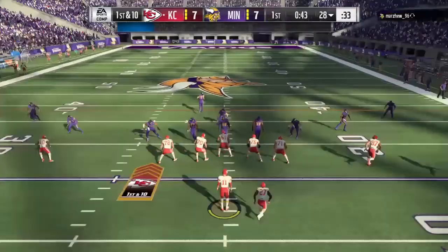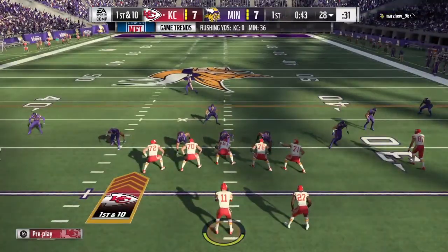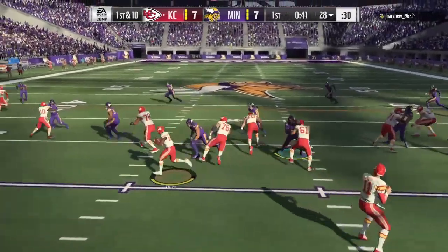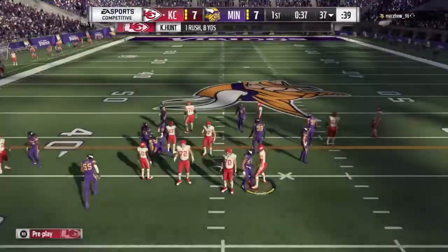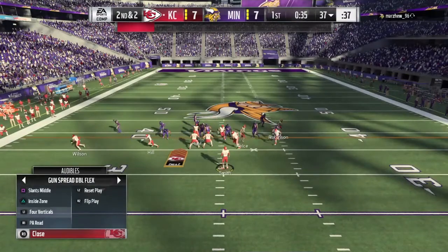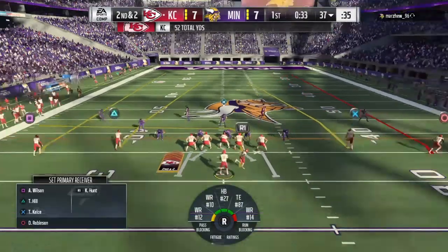And when you start plotting for this drive, when you start thinking to yourself, okay, what are we going to do? You don't go away from what you did before because that worked, but you have to be prepared for wrinkles and counters because you know they'll make some adjustments. A good run there on first down, and it'll leave them with a 2nd and 2.